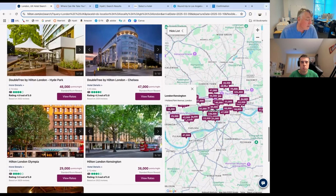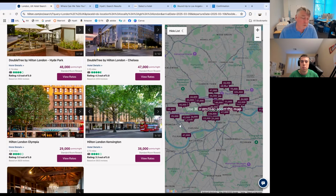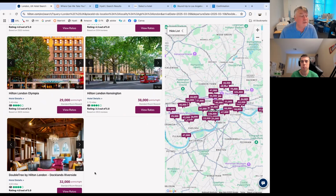And then there is the Kensington Hilton, which is right here, 38,000 points. Definitely a get out of jail free card. It's on the Central Line. So we had people staying there, John, for the Loyalty Summit, like an overflow hotel. It goes straight to Liverpool Street Station with some stops, and it takes like 20, 25 minutes to get all the way from the west side to Liverpool Street, which is on the east side. So it might sound like a bad location, but it really isn't.